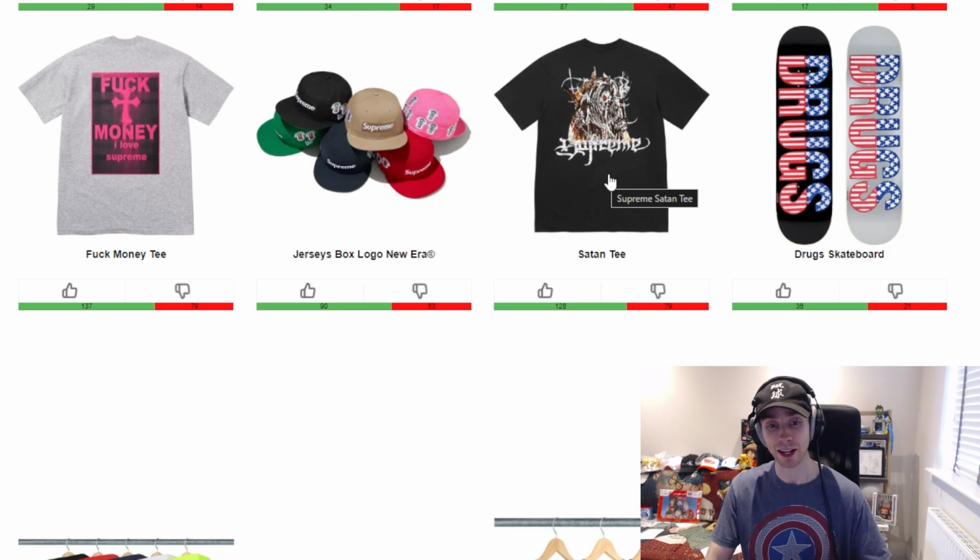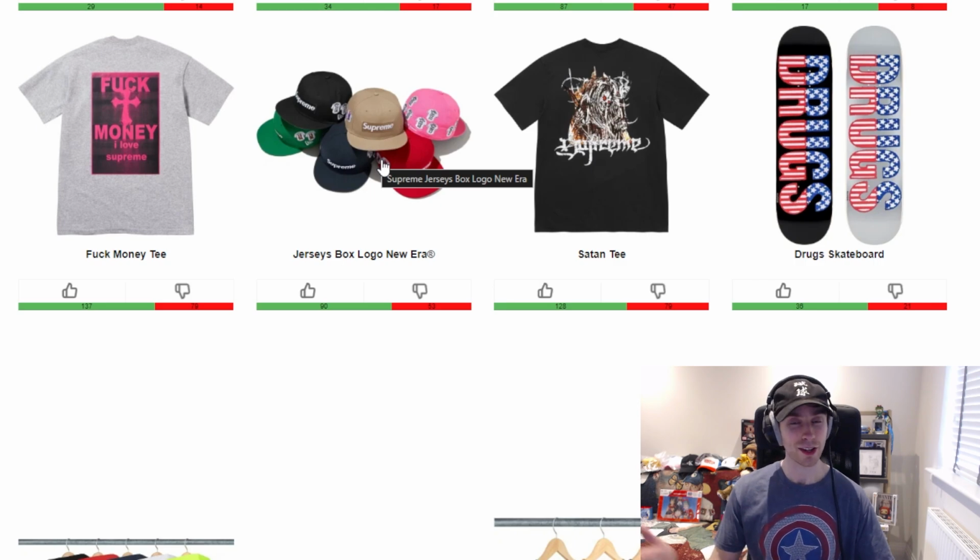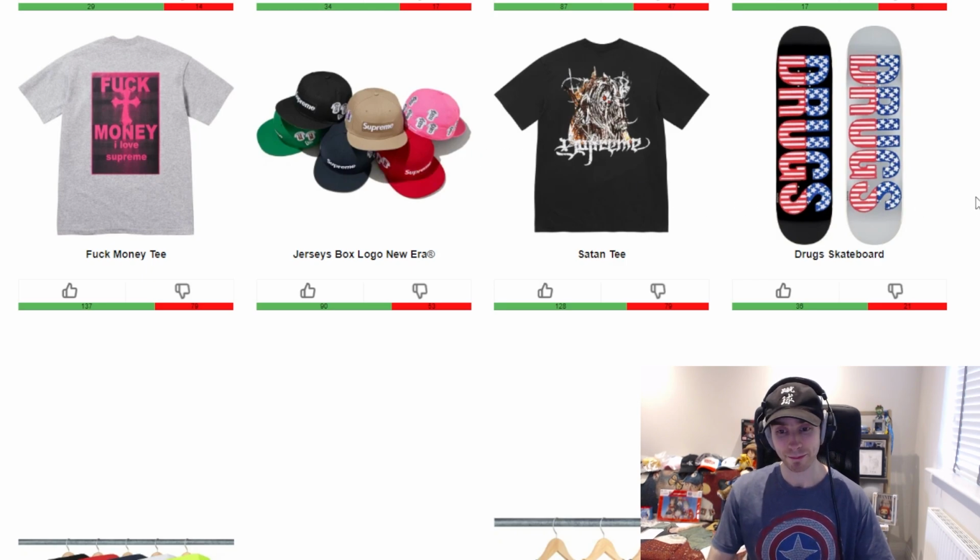It's got a front and a back graphic, which is great, but yeah, it just doesn't really do anything for me. We've then got the jerseys box logo New Era. A unique take, you know, it's got different patches on it with different years for the jerseys, but it's just, yeah. Drugs skateboard, a lot of people have been asking for like a large spell out with like a USA flag for ages, and they thought this was finally it when they saw one of the photos, but instead it's this, so they're ultimately disappointed, sadly, with that.